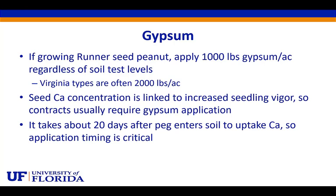Now, Virginia types, being a larger type seed, often require more gypsum and might be up to a ton per acre. And also, of course, we know that it takes about 20 days after the peg enters the soil to take up calcium. So timing of application is critical. So do make sure you make your timely applications. Generally, we're recommending 45 days after planting to apply your gypsum. There seems to be a movement more towards recommending 30 days after planting. So we're looking at 30 to 45 days after planting is really when we want to get our gypsum applied.